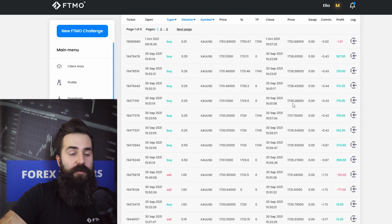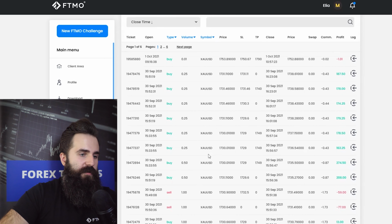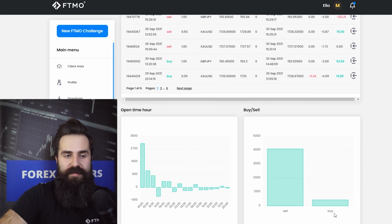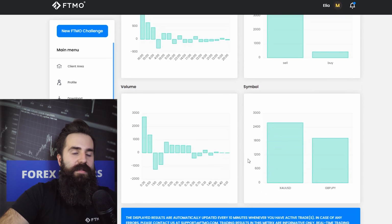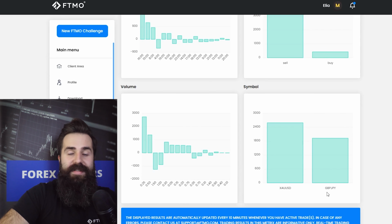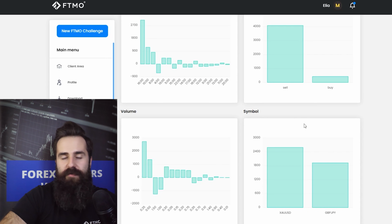This is a day trader for the most part, and the volume per position sometimes is the same. I think that this trader is averaging the prices, so I think that's what it is. Selling is way more profitable than buying, but buying is profitable as well, and gold just makes more than half of the profit. British pound and Japanese yen is significant here as well, so basically this is a specialization on gold and GJ. So yeah, I'm really happy to see specialization once more.